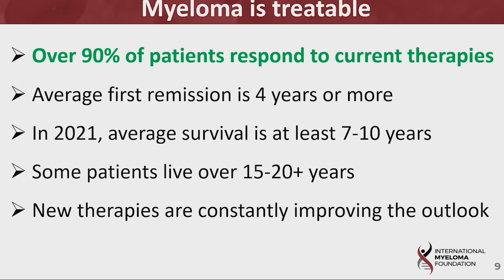So I think the big thing about myeloma in 2022 is that it is very much treatable. If you look at articles and textbooks for the last 20, 30 years, it's saying, well, myeloma is a very difficult to treat disease. But actually, with the introduction of our novel therapies in the last 20 years, particularly the last 15 years, over 90% of patients at the time of diagnosis will have a significant response to our current therapies. And nowadays, the average remission will be at least 4 years, or sometimes many more years. And in 2021, the average overall survival is more like in the 7 to 10 years range.